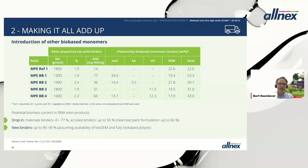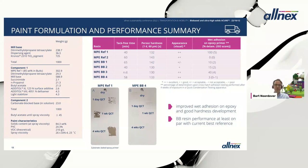Now, what is of course important is then the performance that you get, because we focus on performance first. And on the left-hand side of this slide, you see the formulation that we used, where we made a white mill base in the acrylowheel component, and we mixed that with the melanate binder and several additives to tune the appearance and so on, additives from our additol range. And then in the end, you mix that with component two, which is simply the blocked base catalyst.